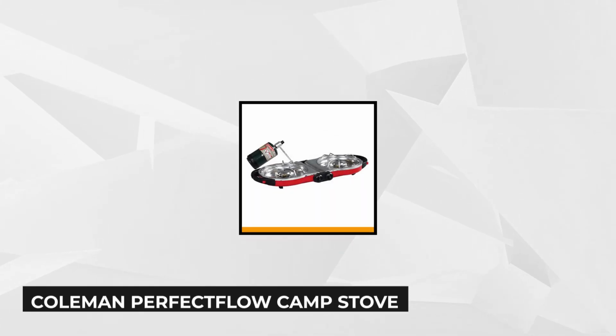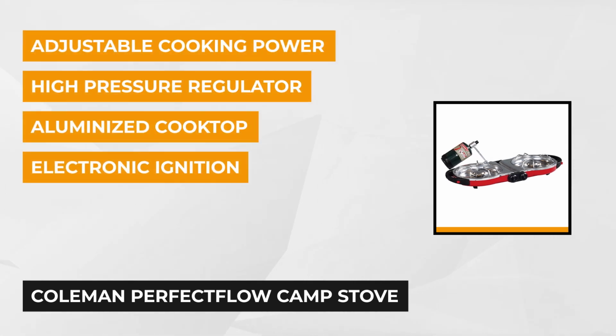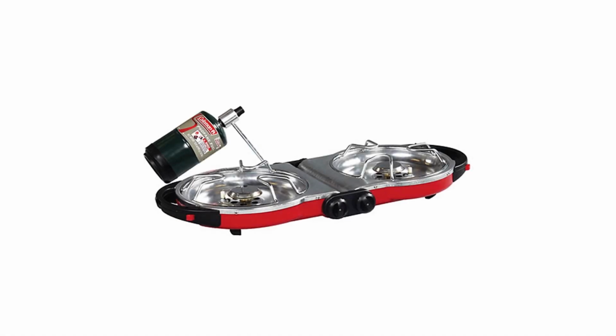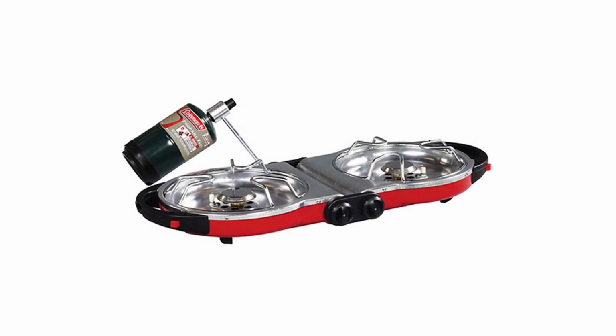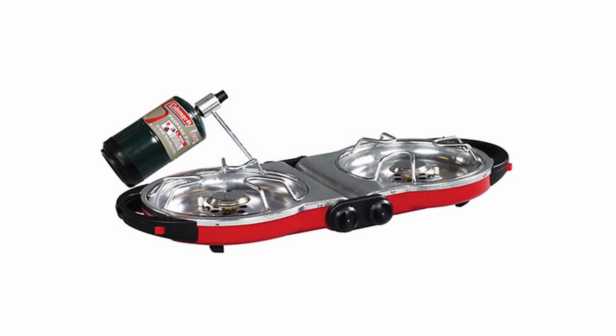The last item is the COLEMAN PERFECTFLOW Camp Stove. It boasts 2 important features that are definitely perfect for any outdoor enthusiast: an instant starter and 2 burners. You'll never fall short on convenience and practicality with this one. Its 2 burners are fueled by propane and can be ignited without the need for matches. This is made possible by its electronic ignition that allows easy lighting by simply turning the knob. So you get to prepare your meal anywhere, even without an open fire.